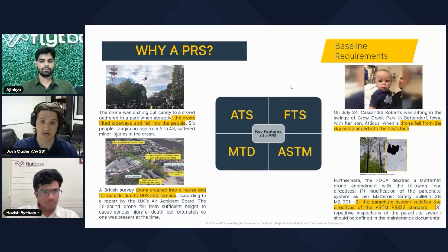The next one is an FTS. FTS is a very critical component. It's a flight termination system. Some people think a flight termination system is to prevent the parachute lines from being entangled, when in reality, the main objective, when we put on the aviation lens and think of the regulator, is to prevent lacerations.